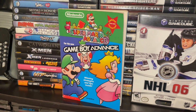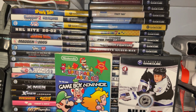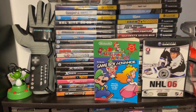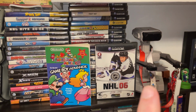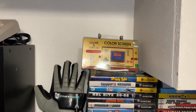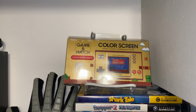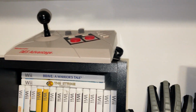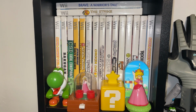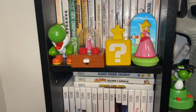And then some toys, Game Boy Advance. These are all my GameCube games. Power Glove, which, oddly enough, came from the same person that I bought the R.O.B. from. So I'm just looking to unload a lot of things. The Game & Watch, which I'm sure that you've seen a lot of videos on up to this date. My NES Advantage. My Wii collection with a lot of these, these are older McDonald's toys.